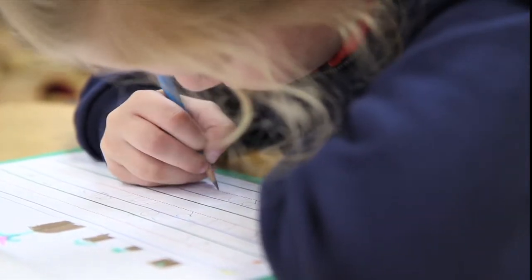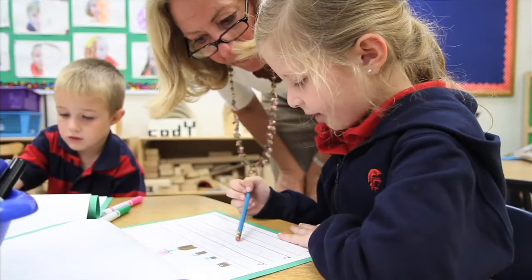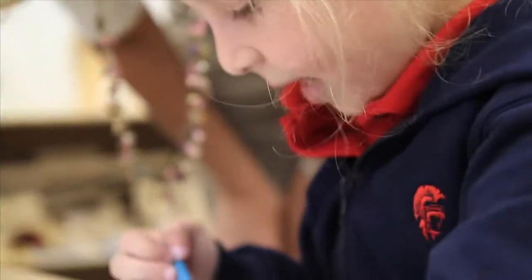So later on in their life, it's the kind of letter writing, the kind of journal writing, the kind of documents that they're producing. Those are the kinds of children that we're interested in raising at Miami Country Day School.